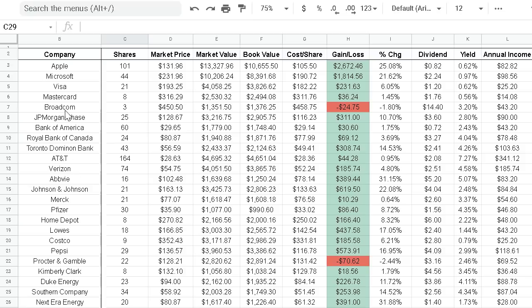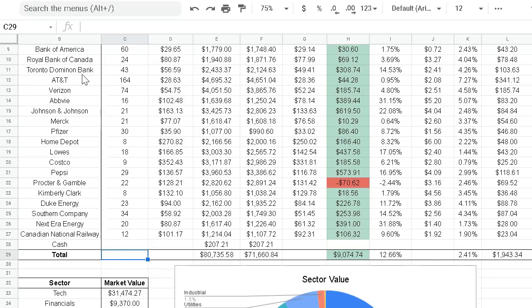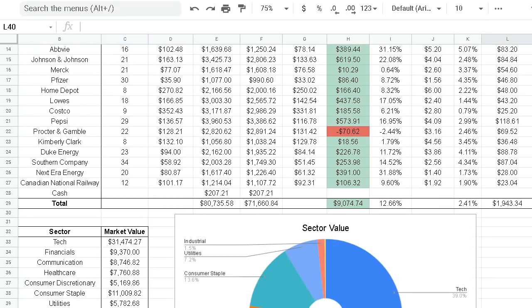And you can see all of the companies that I own, like Apple, Microsoft, Visa, and all the other companies from every sector are all long-term blue chip names that I have no plan on selling anytime soon. And I will be the first to admit that this type of investing is very boring. And I get it. My portfolio may not be exciting because I'm not chasing the next high-flying growth company.